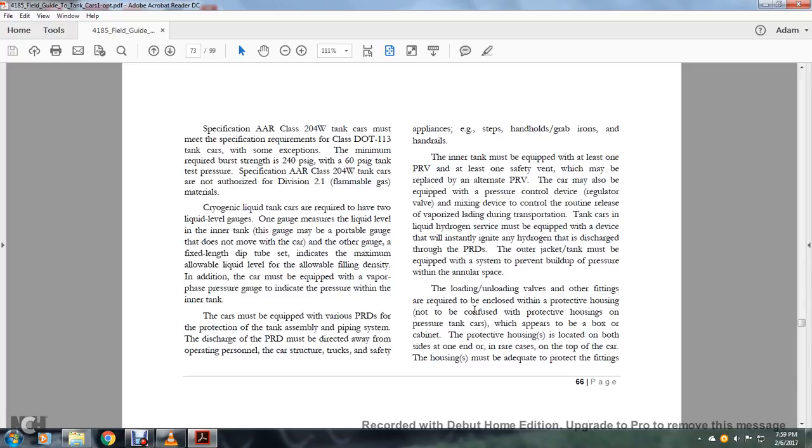Tank cars in liquid hydrogen service must be equipped with a device that will instantly ignite any of the hydrogen that is discharged from the pressure relief device. The outer jacket of the tank must be equipped with a system to prevent the buildup of pressure within the annular space. Loading and unloading valves and other fittings are required to be enclosed within a protective housing, not to be confused with the protective housing on pressure tanks, which appears to be a box or cabinet.